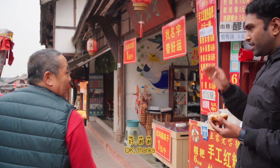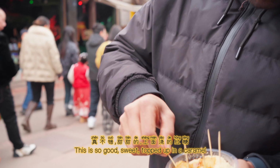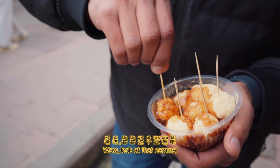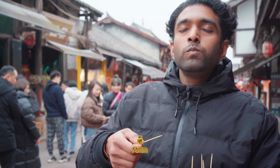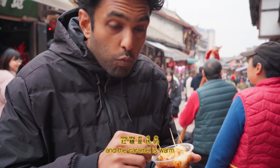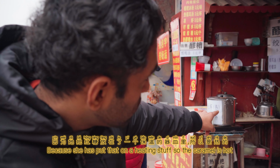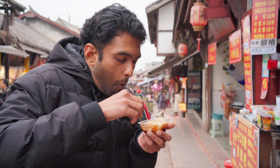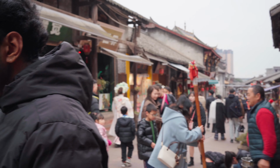Okay. Bye bye. Let's go look for more snacks. This is so good. Sweet, topped up in a caramel. Wow, look at that caramel. And the caramel is warm because she has put that on a heating stuff. So the caramel is hot. Wow, this is really, really good. I love it. It's so good. Okay, let's go find more snacks.